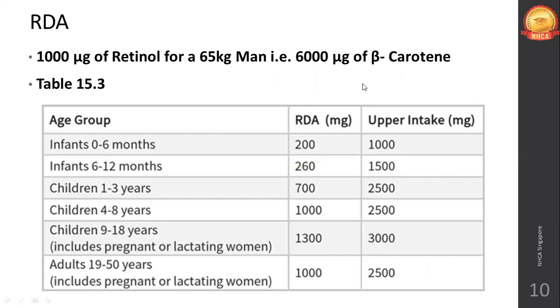So the RDA for an average man who is 65 kg is 1000 microgram of retinol, the retinol that is coming from animal sources. If your vitamin A requirement is coming from plant sources, you will require 6000 microgram of beta carotene to be equivalent to 1000 microgram of retinol. Between man and woman, the difference is hardly 150 to 200. So women can also target 1000 microgram, but there is an upper intake limit. Do not cross this limit on a daily basis.